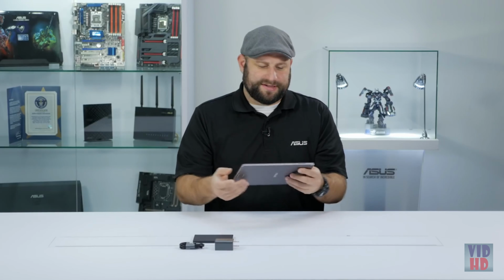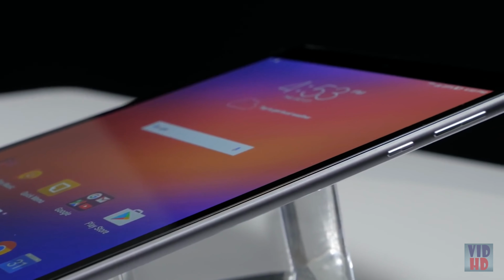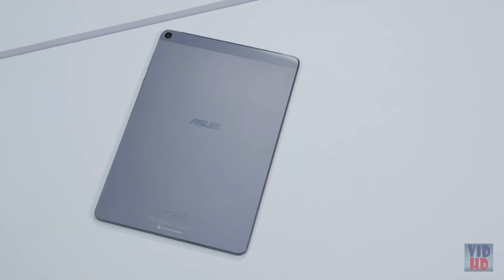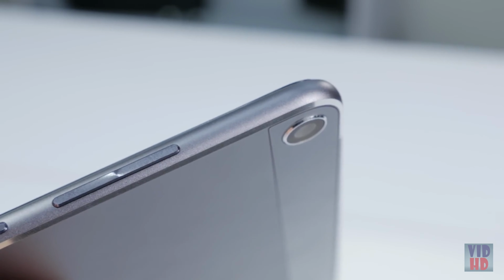Let's take a look at the design of this tablet. It's got very clean lines, very elegant design, and I love the metallic finish on this. It's got a really great premium feel. It also features double diamond cut edges that give it a very unique look and feel.